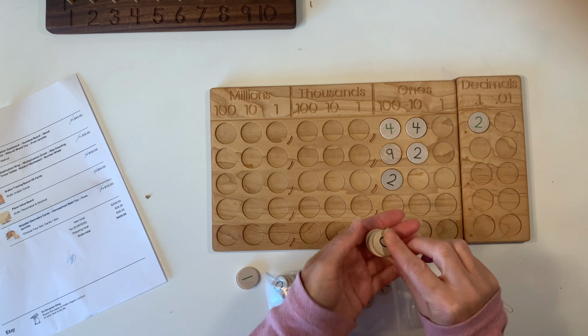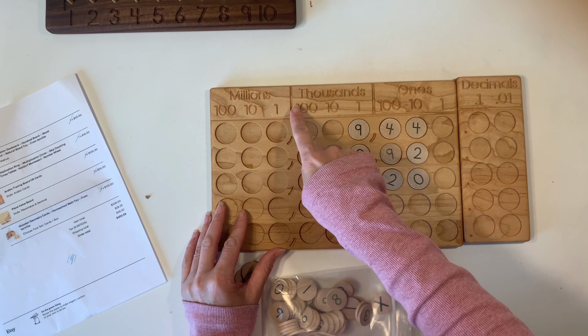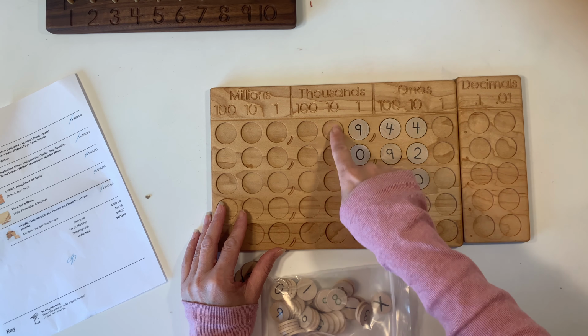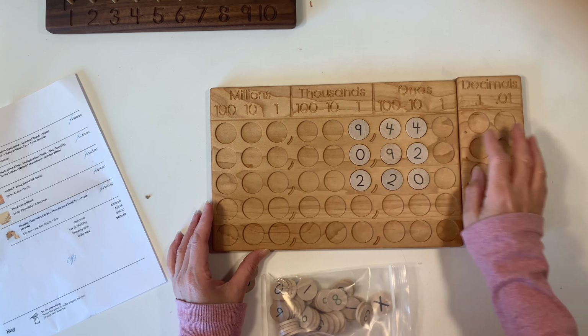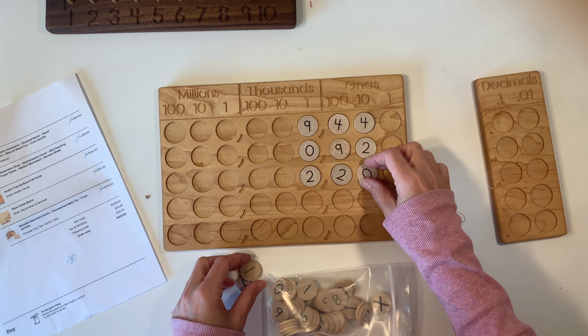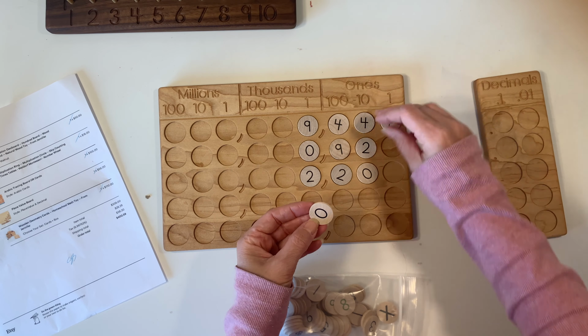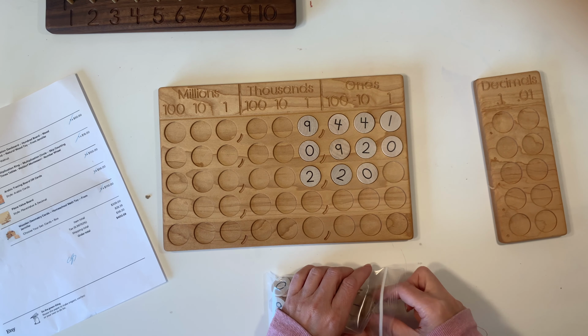It's coming together. Okay. So for this board, you have the ones here, the tens and the hundreds, and then you have the thousands. So the 1,000s, 10,000s, 100,000s, 1 million, 10 million, 100 million. Okay. And then separately, you can put your numbers in here. Oh, we'll need a number here. There we go. And one here.